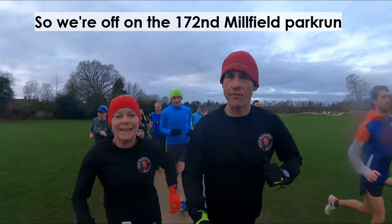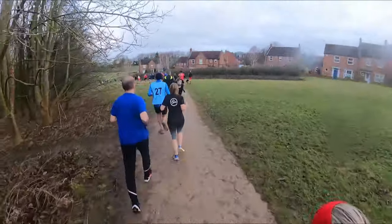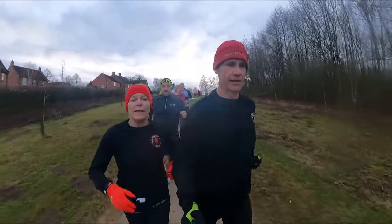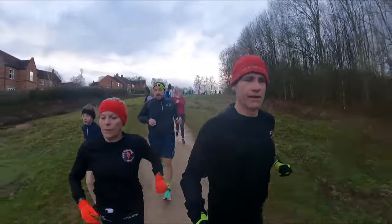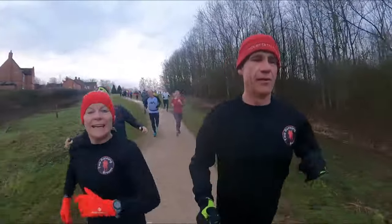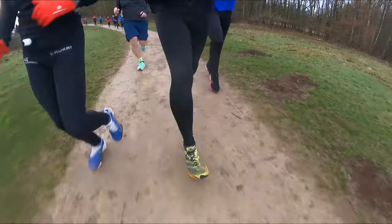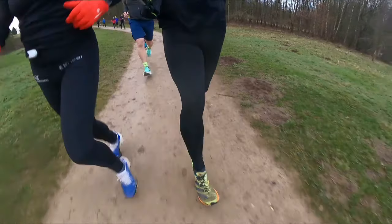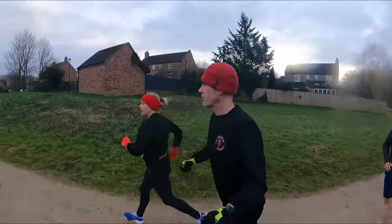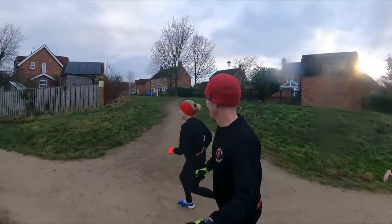So we're off on the 172nd Millfield Parkrun. I would say this course has nice flowing undulations, doesn't it? Yes. No big hills, but no real flat bits either. No, it was just a nice rolling course. Good strength workout on this lovely purpose-built path. So make sure you turn left at this point to stay in Millfield and not into those houses over there.